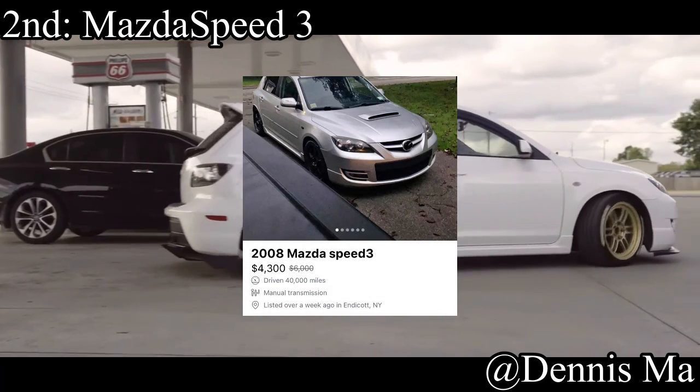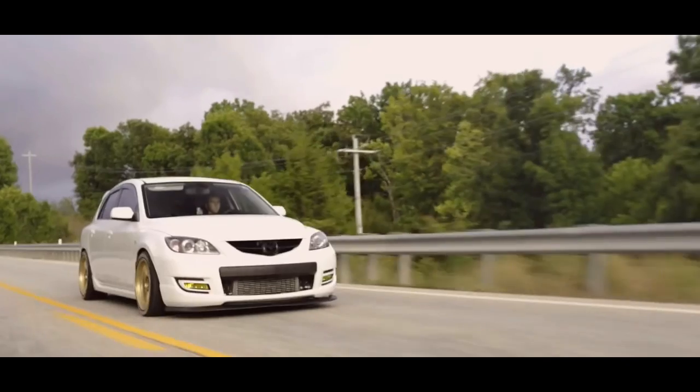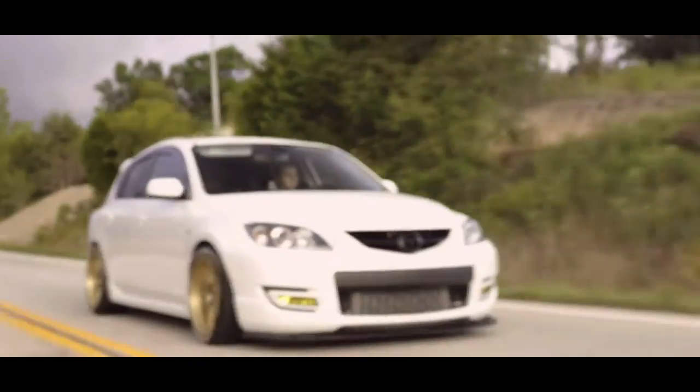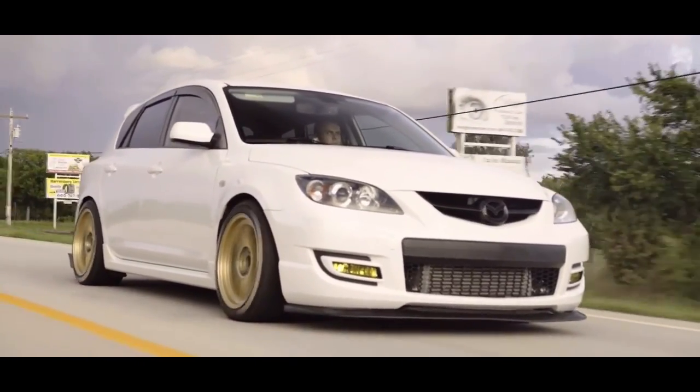Coming in at 2nd place for today is none other than the MazdaSpeed 3. Only the 1st generation though, sadly, because the 2nd generation is ridiculously expensive right now. I hate that. But this is probably my favorite hatchback, and to be honest with you, it is because of the looks. But also, the engine is great. Don't get me wrong, the engine is pretty good.